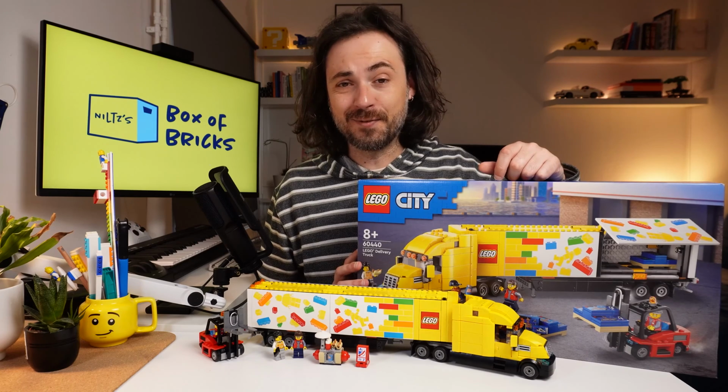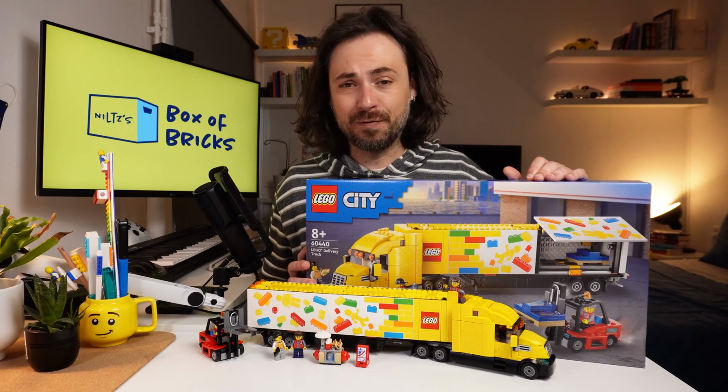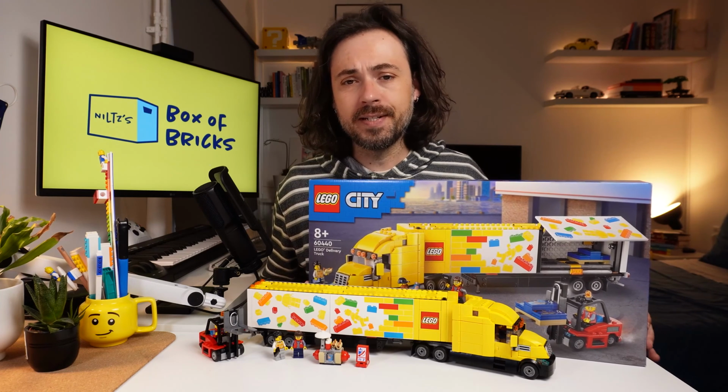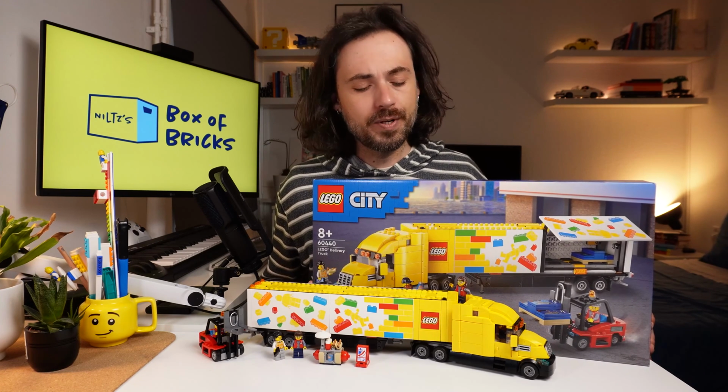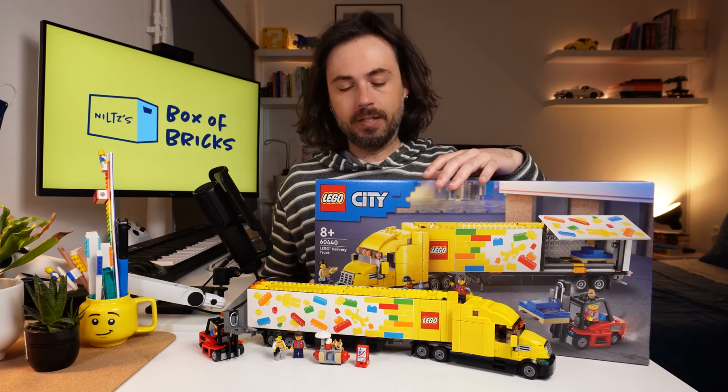And on today's menu, we got the Lego delivery truck set 60440, and it brings 1061 pieces, which is 63 pieces more than the car transporter, just for you to have a little idea.